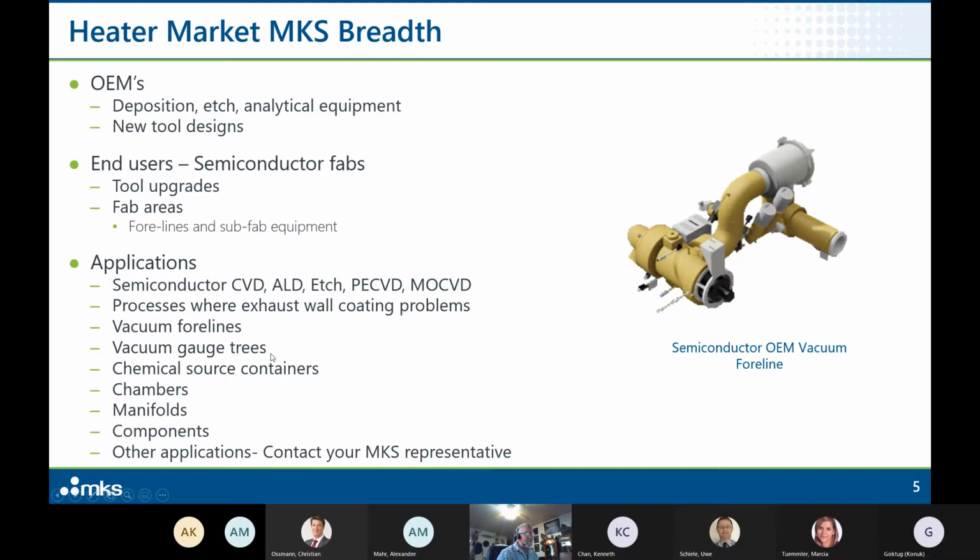Gauge trees are a really large part of what we do today. Thermal management on gauge trees is pretty important. Here you can see a couple of manometers with some isolation valves on, say, a one torr manometer. Custom trees built to be thermally stable.